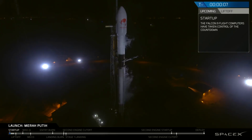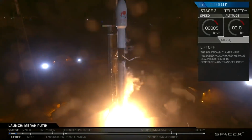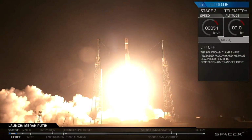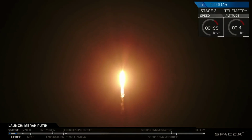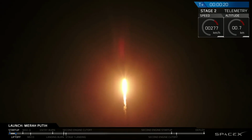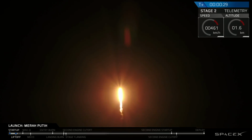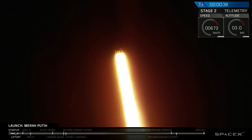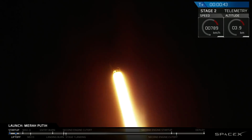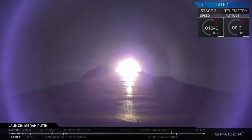10, 9, 8, 7, 6, 5, 4, 3, 2, 1, 0. Ignition. Liftoff. Vehicle pitching downrange. Stage 1 propulsion is still on. Falcon 9 is supersonic.